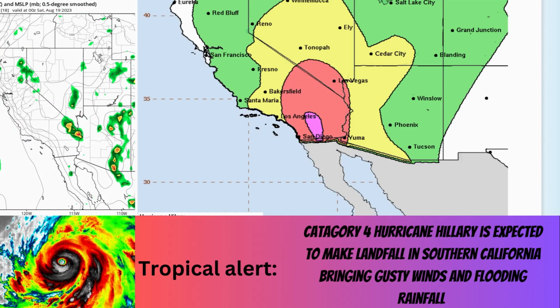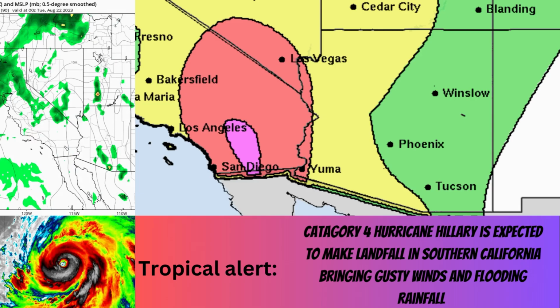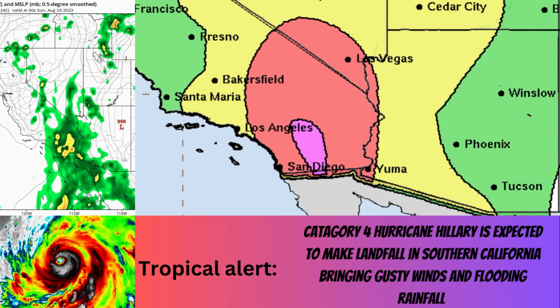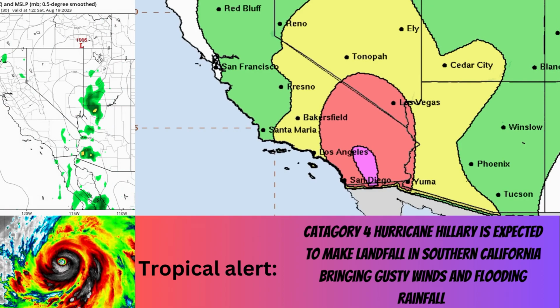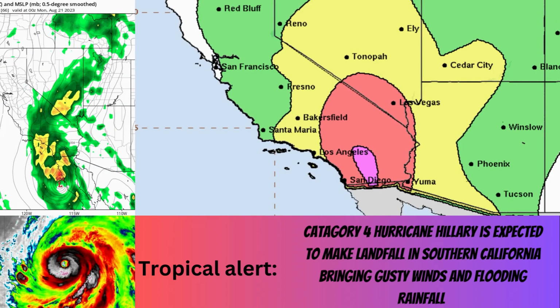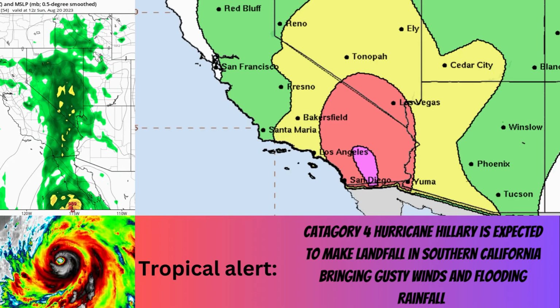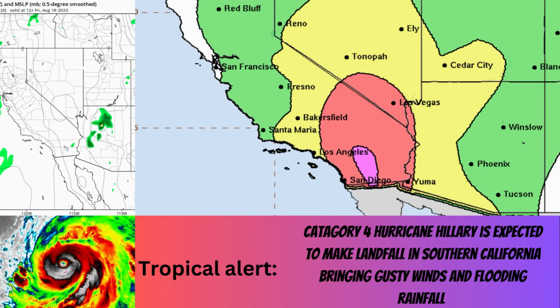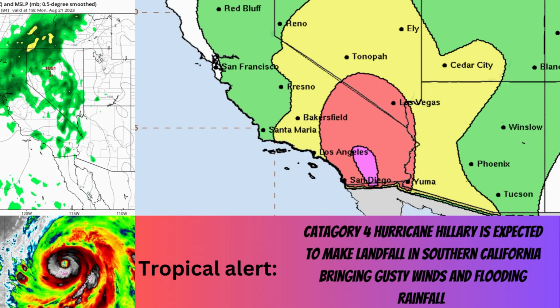This goes down through southwestern Utah. This goes through western Arizona. It doesn't include any major cities out there, but this does include a lot of central California. Have Bakersfield and Los Angeles in the slight risk, and then we go into Nevada, which is mostly going to be in that slight risk for the duration of the system.